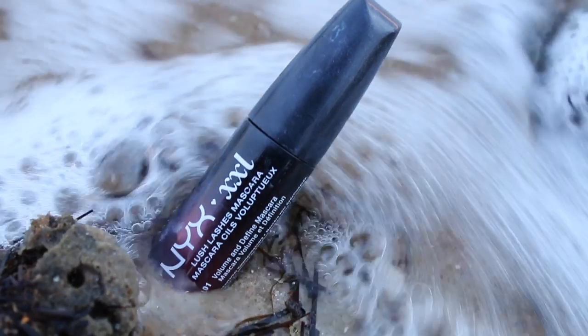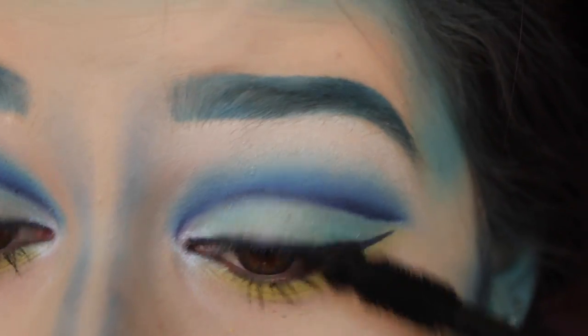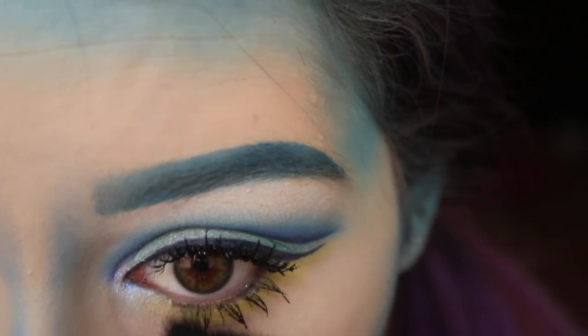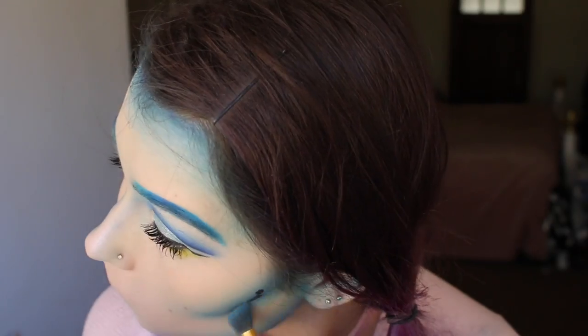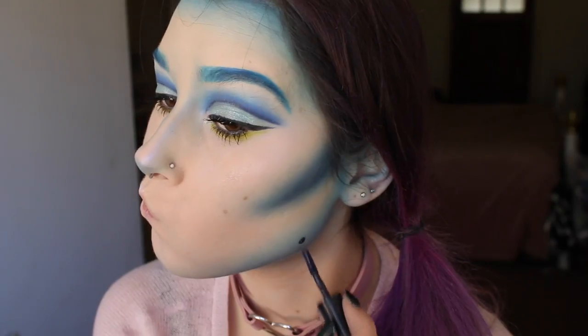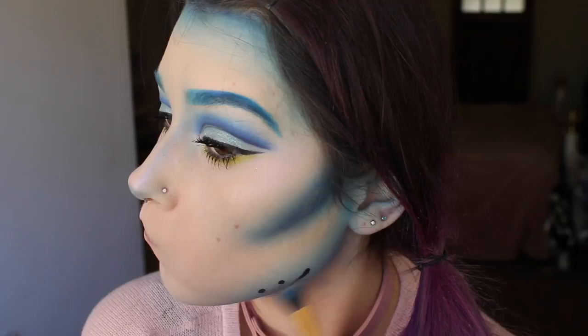Now going in with the XXL mascara. I like to use the tip of the brush to separate the lashes. Using the Foul Mouth Liquid Suede, I'm deepening up my contour. I'm also putting it along my jawline.